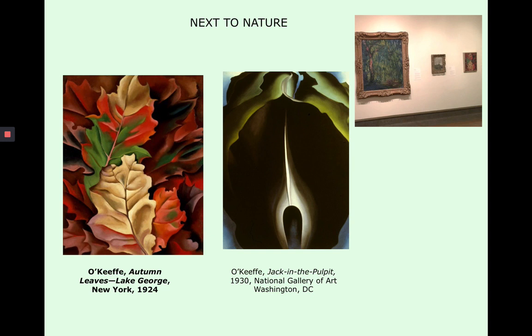She's best known in terms of her still lifes for flower paintings. And the Jack in the Pulpit on the right, for example, in the National Gallery in Washington, is a good example of flowers that are viewed from a very, very close perspective, so that they almost look abstract, and you might have a little more trouble recognizing the subject matter, that these are flowers or what type of flowers they are, because of that close perspective and the way in which she places prominence on the abstract, very organic shapes and forms, more than merely imitating the natural appearances.